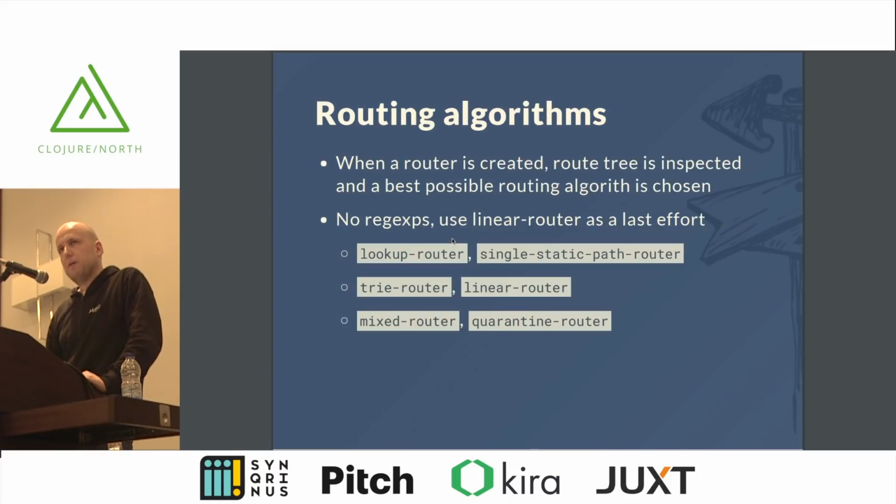There's only one API for Reitit for the router, but internally it checks the best possible routing algorithm, and this is the current set of those. Lookup router and single static path router: if it only has static paths, they make hash lookups or equality checks, which are really fast. The Trie router is the most important, so if you have this complex wildcard structure, I will go through how it's optimized. Then there are a few special higher order routers, the quarantine router and mixed router. I don't have time to talk about those, but there's documentation of those.